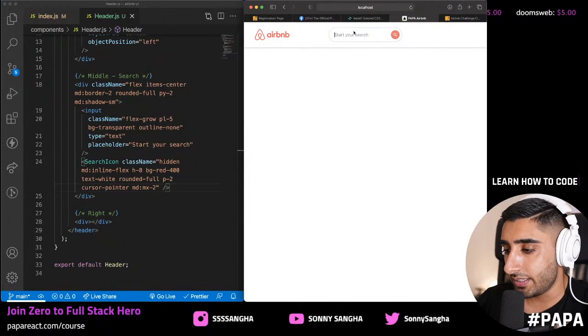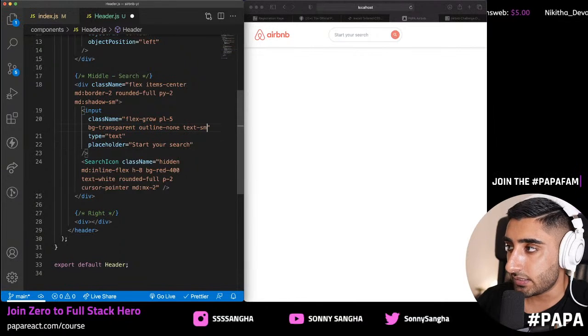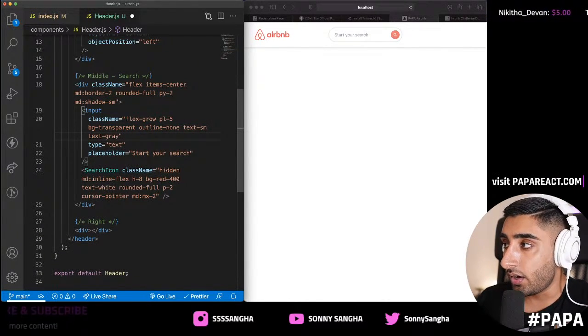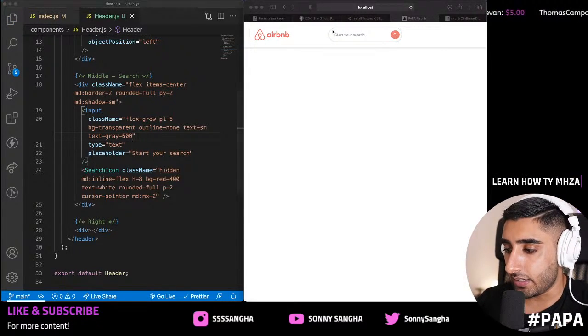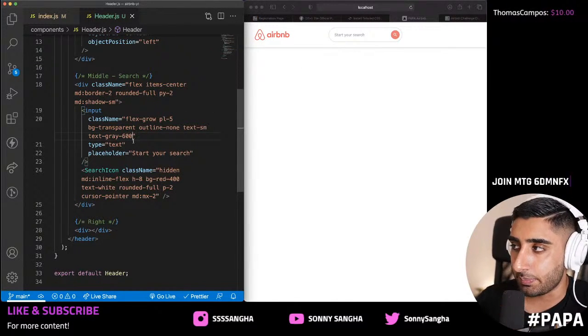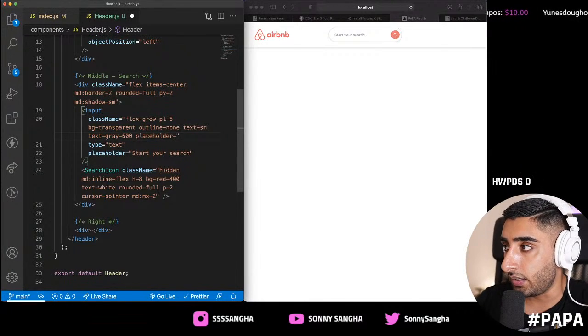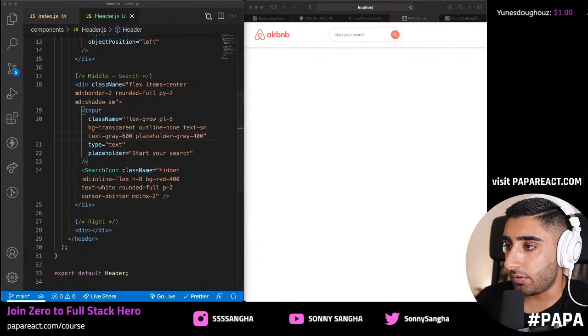Now the search text here, I'm gonna change that a little bit. I'm gonna say the text should be small. I want it to be a slight gray, so I'm gonna say text gray of 600, okay? And now you can see it's a slight gray, and it's actually gray when I type, right? You may have thought it didn't change color, but that's because the placeholder is gray by default. I'm going to change the placeholder to be a slightly different color of 400. So placeholder gray 400, and that will go ahead and take effect.